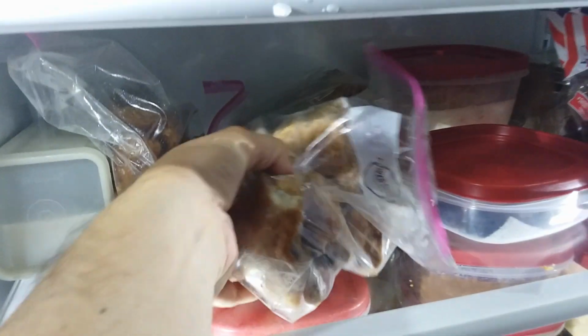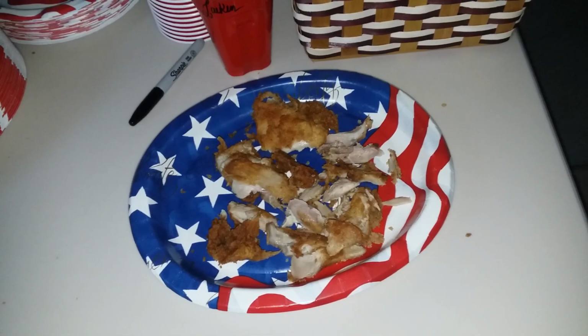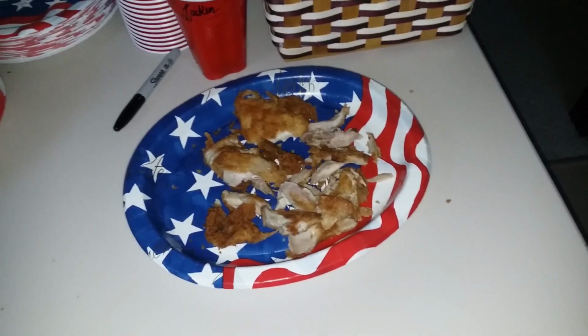Ooh, here we go. Bunch of chicken. Perfect bait to use. Okay, so now we have our chicken cut. Now, let's go ahead and bait our traps with it.